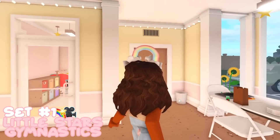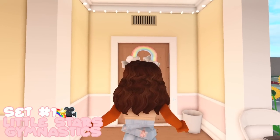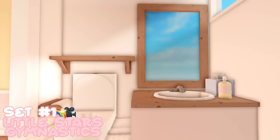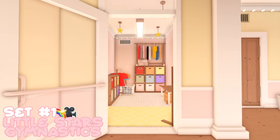And this part of the build actually wasn't featured in the video, but we have a restroom. It's pretty basic, but it was really just here in case anyone needed it. And then if we head over here, I wouldn't consider this a locker room because it is in the center of the waiting room and the gym area.